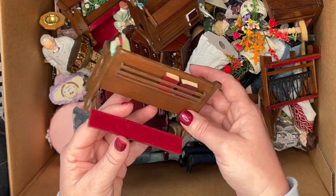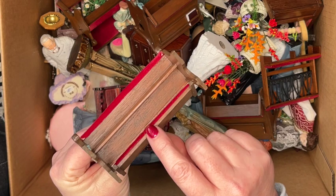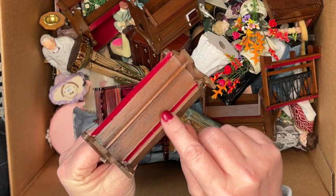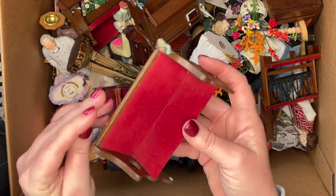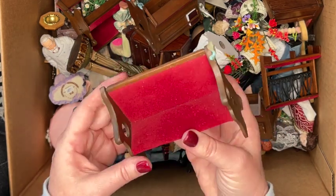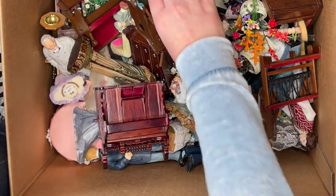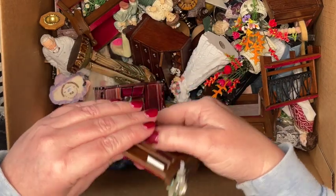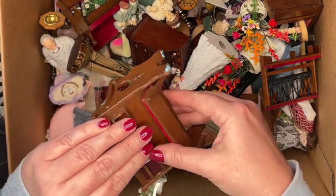Now both ends, it has some mini hold on it. And then look here, this is actually the artist signature here, it is Ray. That is for Ray Backus. And I have seen Ray's stuff. I've seen a few items. I've seen a record player by Ray, and I've also seen a pool table by Ray. They are both beautifully made, and so I'm wondering, was it made specifically for the room box? And I'm wondering if it's the same artist.